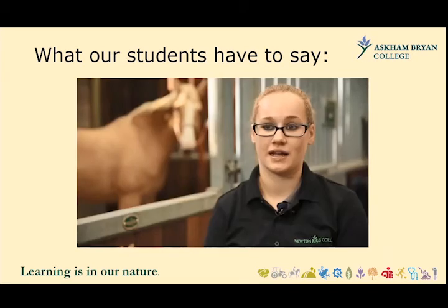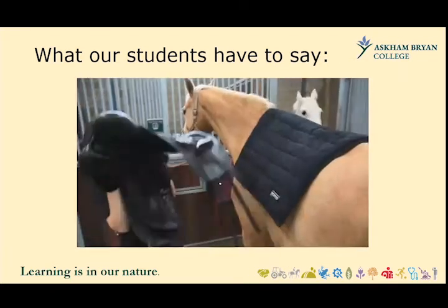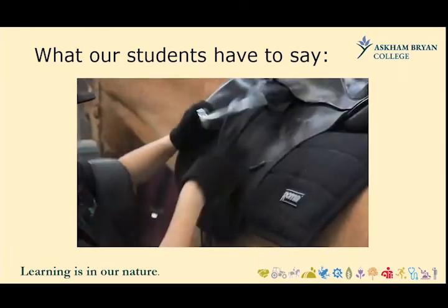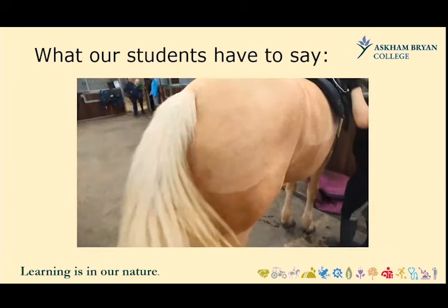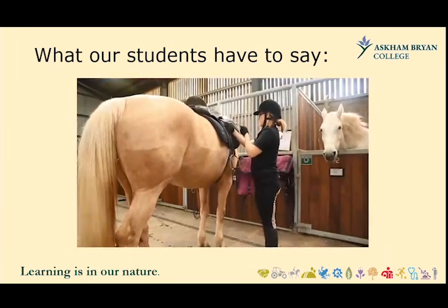There's a public bus from Carlisle to Penrith, so I just get that every day. My favourite part of the course would have to be the riding. It's just so on edge and you don't really get to do it every day. It's not something you get to do at sixth form. We did an in-hand show and I came third in that, so that was quite fun.